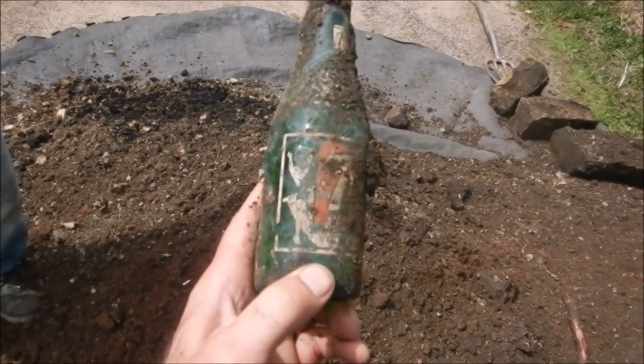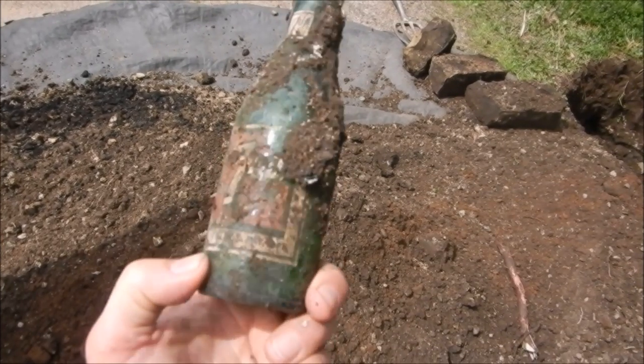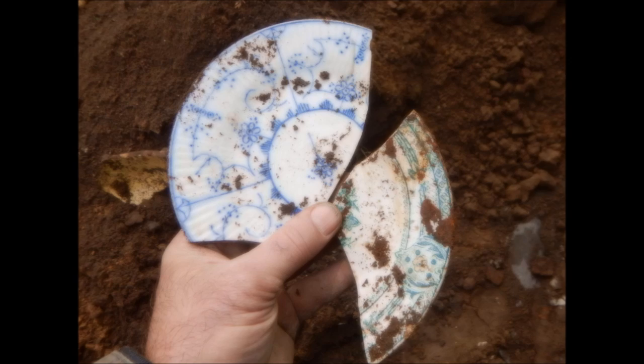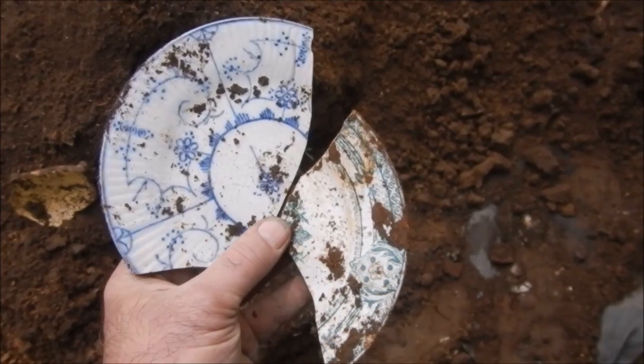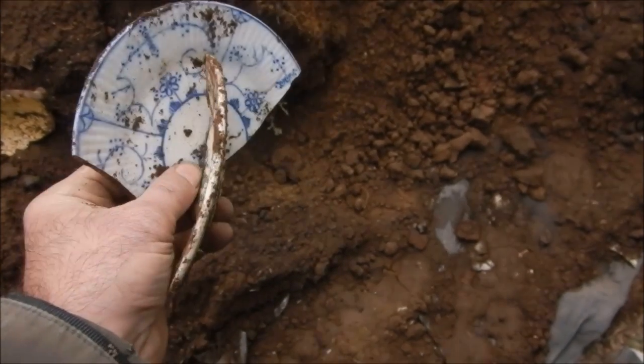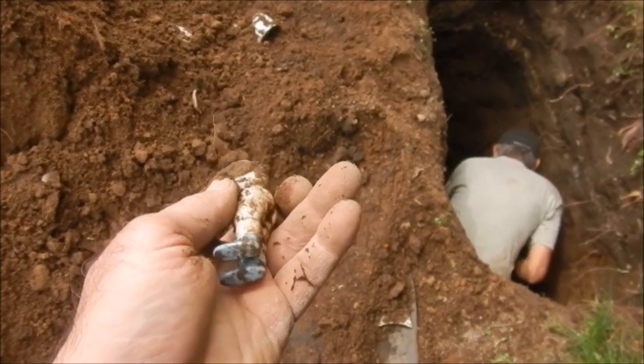So this is... It does have a ballerina or something on it, or a woman in a bathing suit. Yeah. Cool. Yeah, he actually likes those. I know. Porcelain doll.